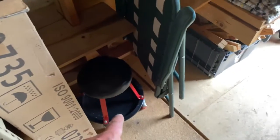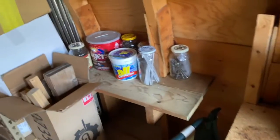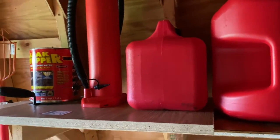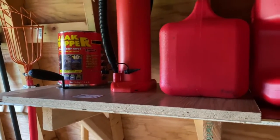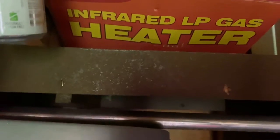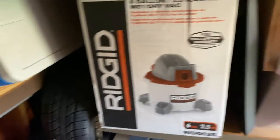I couldn't believe it. Little dolly, three or four shop vacs. And here's a bench grinder that was in the box the other day. Finally unboxed it. So, yeah, thank you, Pep Boys. Various gas cans, a pump, it's a big air pump, man. You could do bicycle tires, but like any inflatable, that thing's just, can't beat it. That's an Inkset light. These go on your propane tank, Mr. Heater LP heaters, a little extra heater if you're working in a smaller space. There's an ice auger. I never even used that. But it was incredible, honestly.